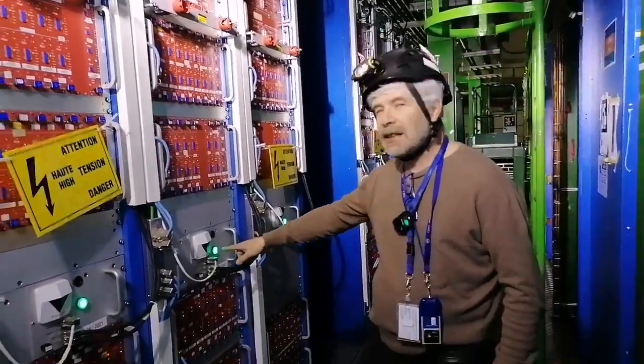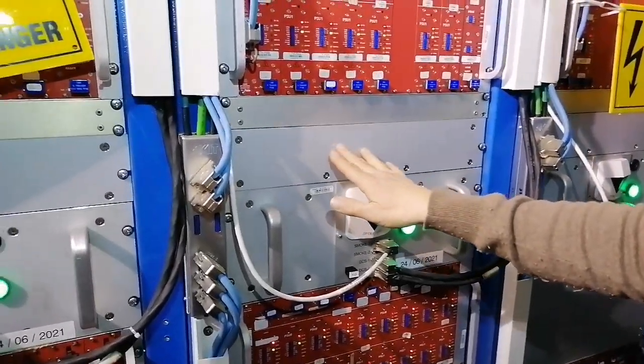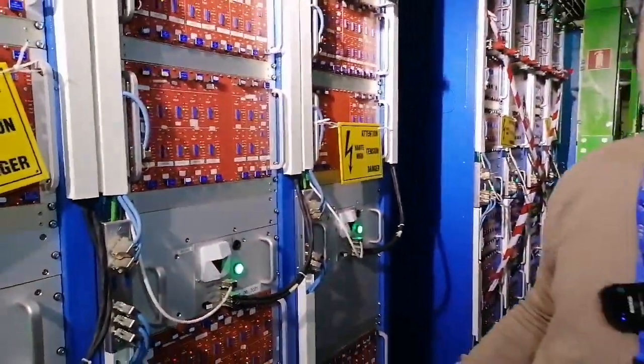So you can see that there is a green light here, and you can try to hear the noise when it is spinning, or look at the vibration. Because if this turbine stops, the rack will overheat very, very quickly.